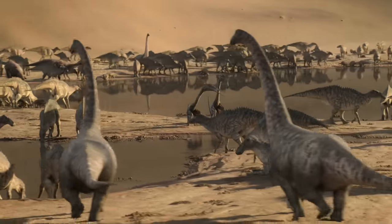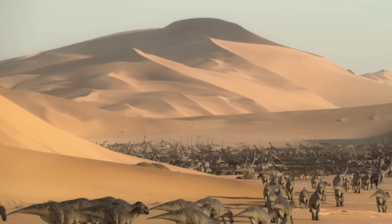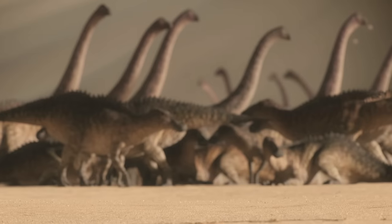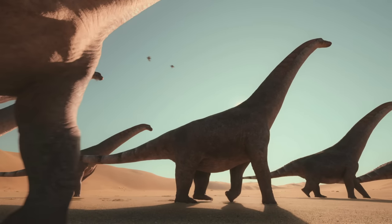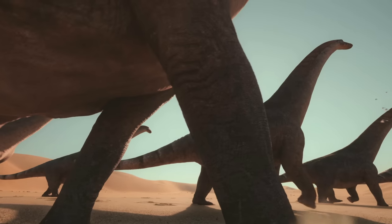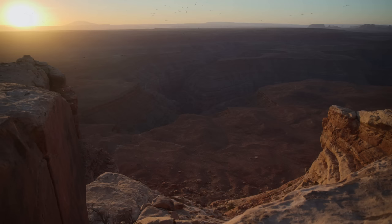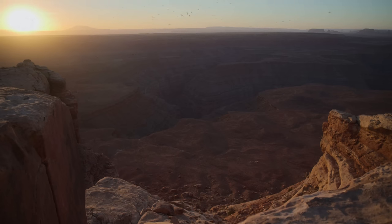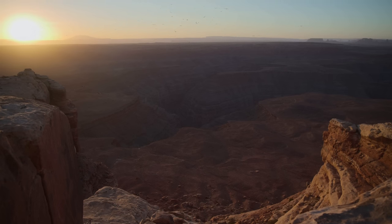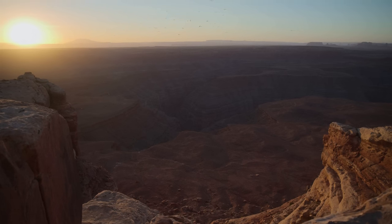When rain does fall, it can seep into the land and travel great distances underground. Some dwarf everyone else. The Mongolian Titan. As here in North Africa, these canyon lands offer some desert visitors special opportunities.